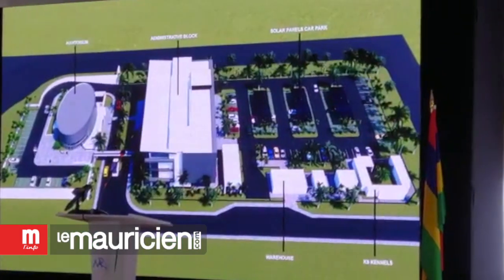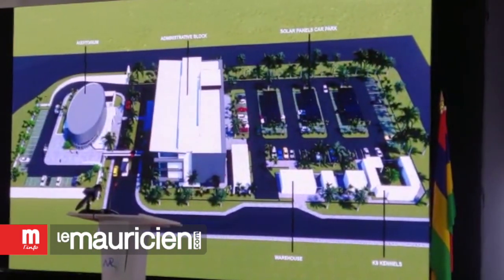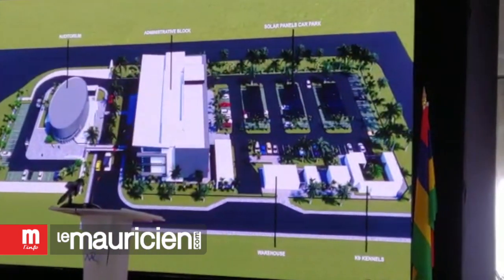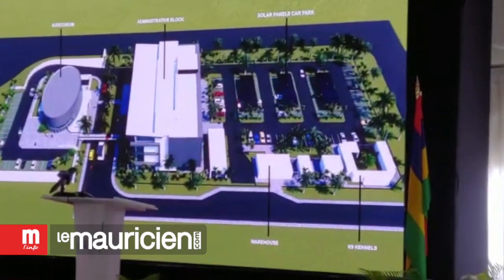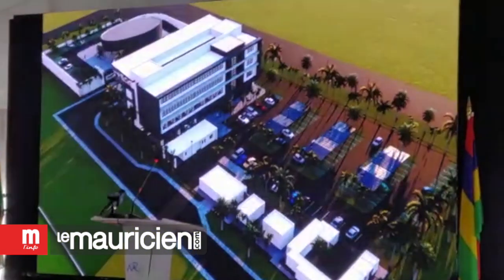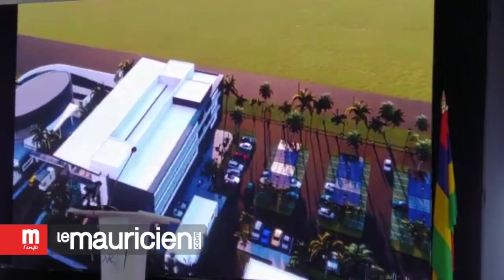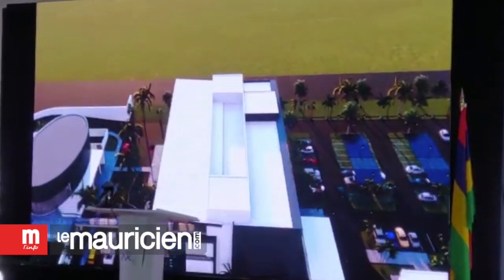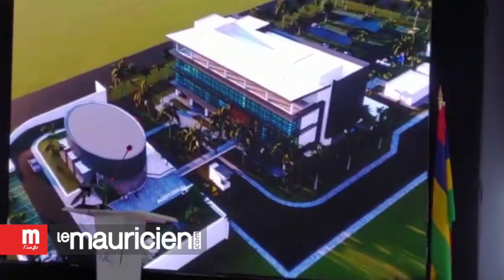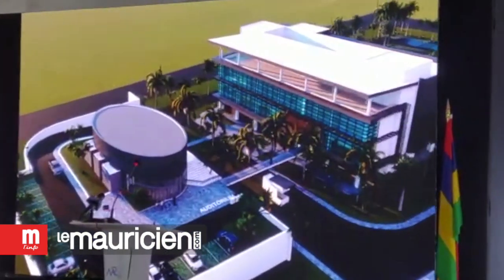IGCC comprises a major administrative block, an auditorium, a canal, a warehouse, among other facilities. An environment-friendly concept, the IGCC has also been designed to integrate solar panels for the production of energy. In line with this year's WCO theme, the building ensures sustainability, being fitted with solar glasses, thus minimizing energy consumption. Natural ventilation and natural lighting add value to its modern concept.